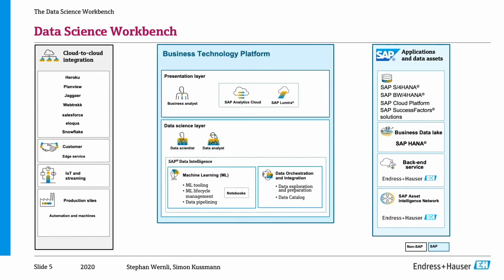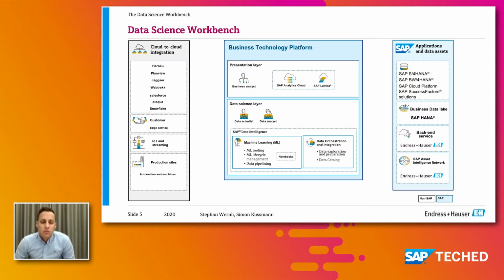For that, we rely on the business technology platform, which is mainly the tool SAP Data Intelligence. So we use the SAP Data Intelligence to orchestrate the data from all our systems. This can be the SAP systems or the non-SAP systems. And within that, we develop our own products.